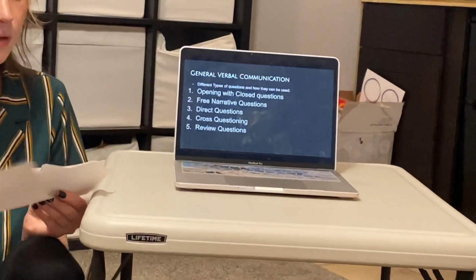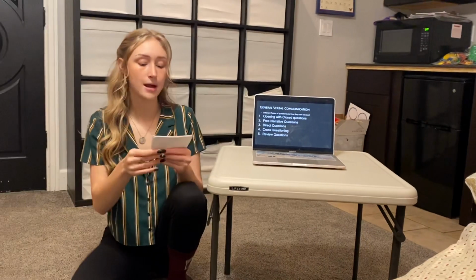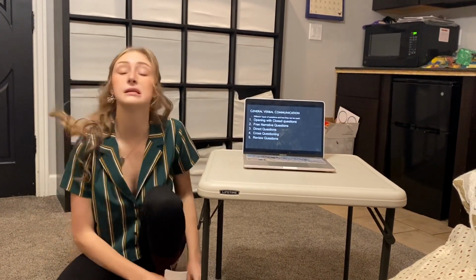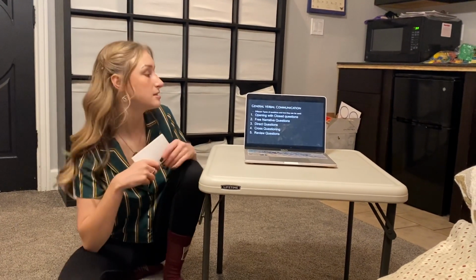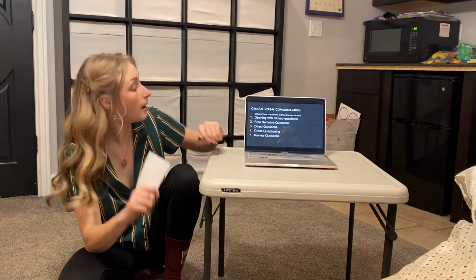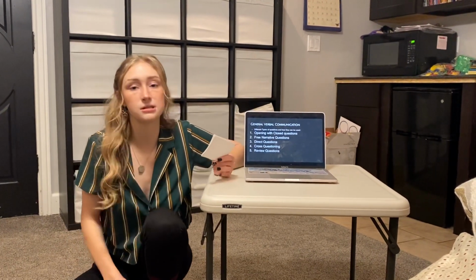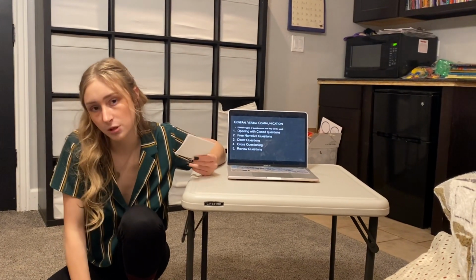Next, we have general verbal communication. So there's this organization called Changing Minds, and they listed the different types of questions, which are also listed in our book, but they explained how they're used in the interrogation process, which I thought was really cool. So to start it off, there's opening with closed questions. This is essentially establishing a relationship with the person going in there.